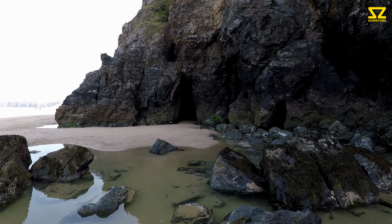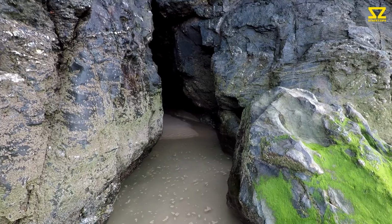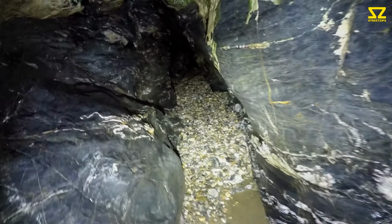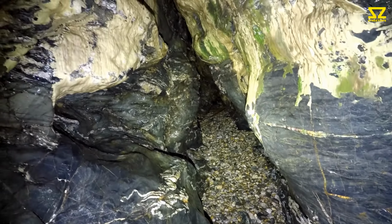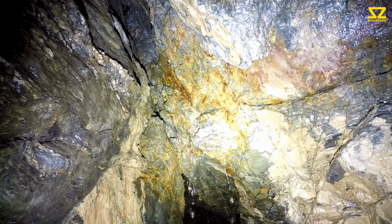Wow. Look at these ones here. They like stagger up. I'm going to go and have a look. Let's wade on through. Whoa. Look at the calcification in the rocks here. There's where the water's running down there.